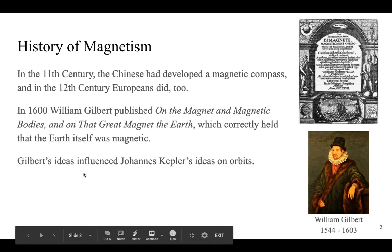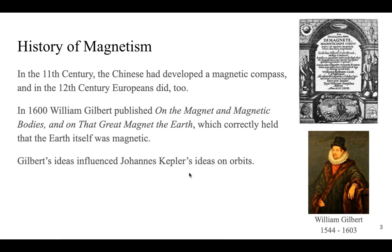Gilbert's ideas, by the way, also influenced Johannes Kepler's ideas on orbits. So another guy working as a contemporary of this guy in a very different field, but if you're taking astronomy, you might find that interesting. Yeah, Kepler read this book and it influenced his ideas.